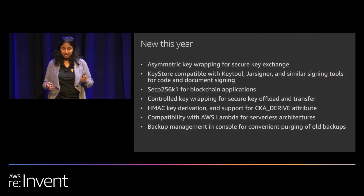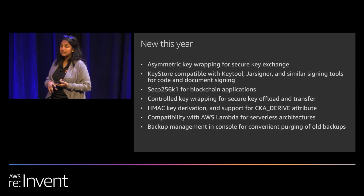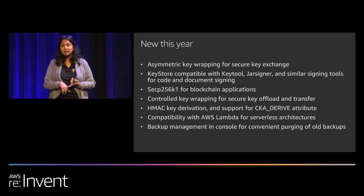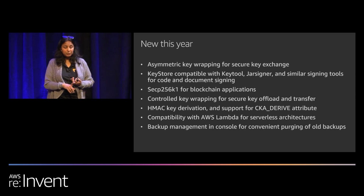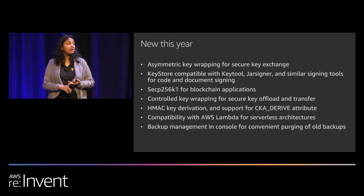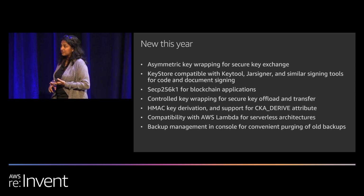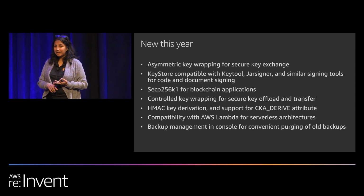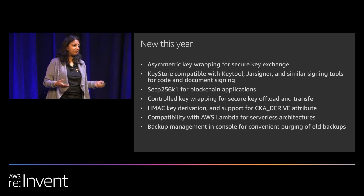And then the last thing I wanted to cover was we now have a key store. So anyone who wants to do doc signing, jar signing, any kind of signing operations on Linux, we have released a key store that handles certificates transparently. This has been a pain point for many of you over the last year. It's there now. We do support blockchain. We have HMAC key derivation. And we also have compatibility with Lambda. So if you're trying to use your HSM in serverless configurations, you can now run the client daemon in Lambda. It's not perfect. We'd like to get rid of the daemon altogether. But for the time being, at least you can make it work.